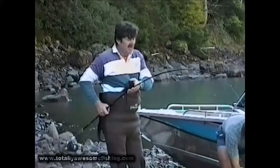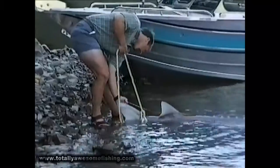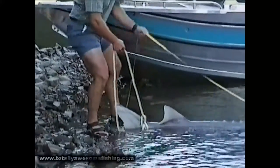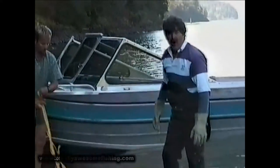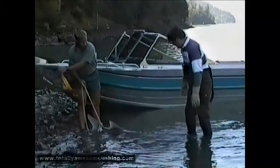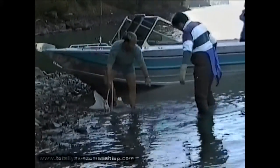Big one, John. Is his elbow aching? I bet it is, yeah. 75 inches. Oh, that's the biggest of the day. But yes, for the 1 inch you beat us by. Yeah, 74? Yeah. Nice one. How many fish was that then, Graeme? We stuck three together.